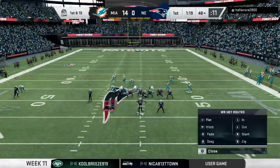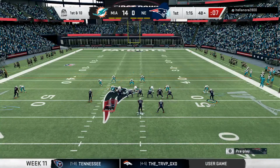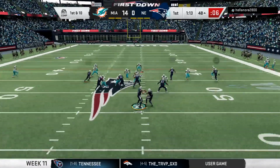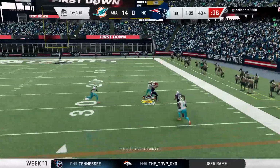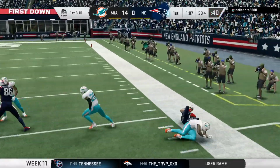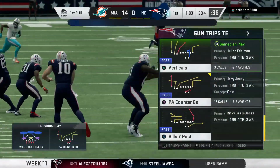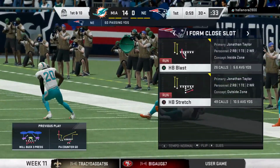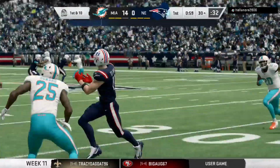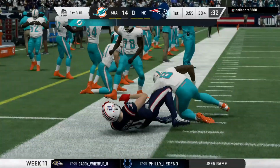Territory at the 48-yard line. 51 to Mike. 51. Off the play fake, Herbert on the crossing route, that's caught. Julian Edelman, and he's going to get this down near the 30-yard line. 18 big yards on that one, and a New England first down. Patriots first down. 1st and 10 at the 30-yard line.